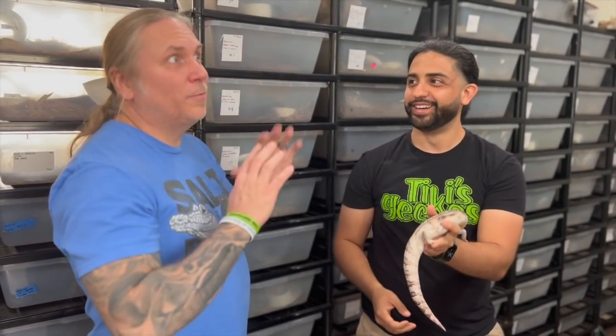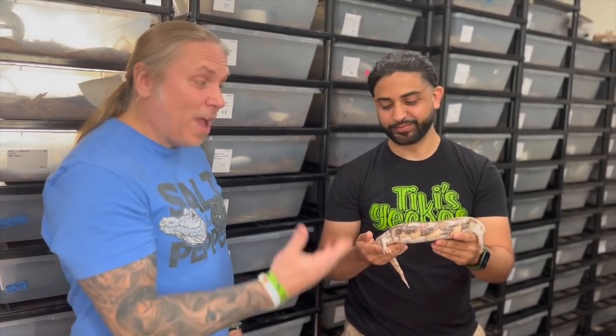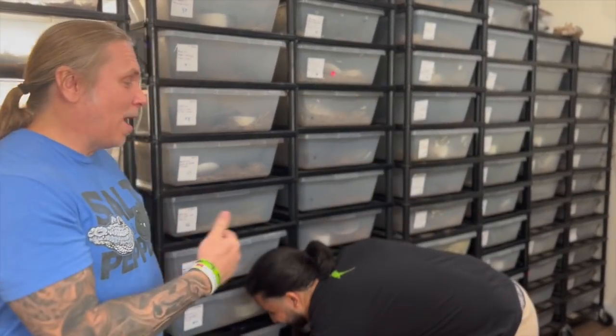I went down there and I've been a blue tongue skink freak ever since. I didn't even really mind, I liked blue tongue skinks until I went to Australia and I saw theirs and I was like, oh my gosh, these things are so incredible. And you have an amazing collection. Yes, it's pretty good. I may or may not have a problem. No, we have a problem.